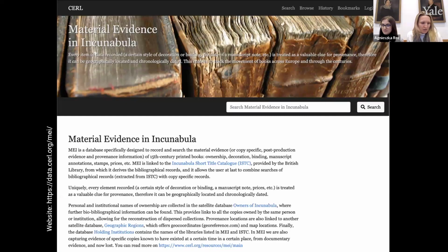And we're doing this work in the context of Material Evidence in Incunabula, which is otherwise known as MEI. This is a project founded in 2009 by the Oxford historian Christina Dondi, and it's a database that tracks copy-specific provenance information on all extant or historically identifiable incunabula, which are books and other textual artifacts, so pamphlets, broadsides, that kind of thing, that were printed with movable type in Europe before 1501.